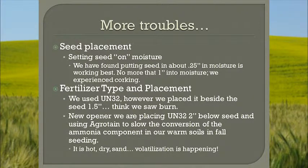Seed placement. So, setting the seed on moisture. That's what we were told by a lot of people, set it on moisture. We didn't have good results with setting it on moisture. We found we needed it in the moisture. This last year, we went the opposite direction. We said we didn't get a good result that way, let's put it in the moisture. We went in 1 inch and thought we'd accommodate for some dry down. We didn't see dry down. In fact, we saw corking from putting it in at just 1 inch. So we found that if you get it in a quarter inch of moisture and you can keep it there, that seems to be ideal.